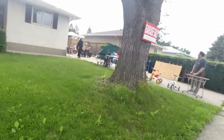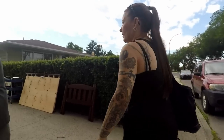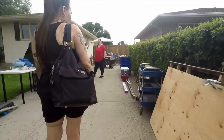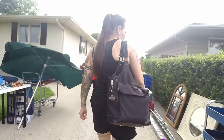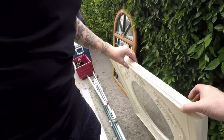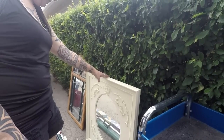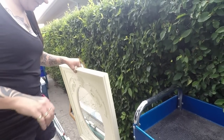It's an interesting mirror. Doesn't look old, but might be good for resale. Yeah, that is interesting. The white one? Yeah. It's foam. Wow. But for $5, I think somebody would like that. Okay, grab that.